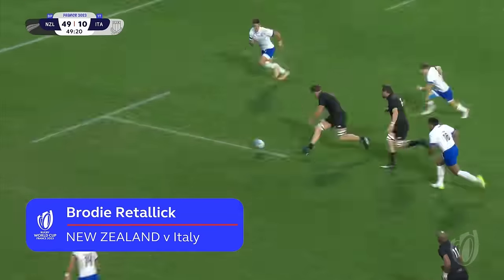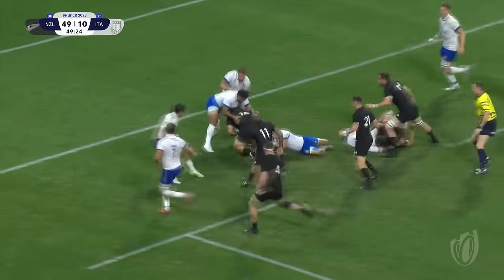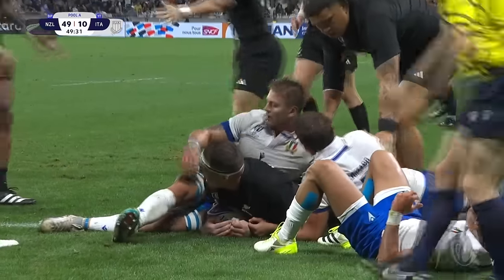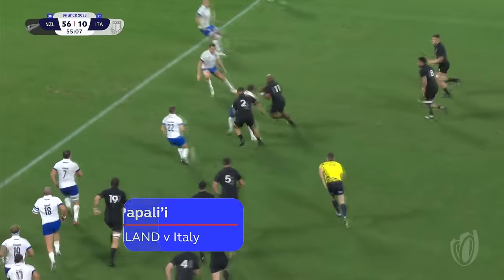Oh, charge down from New Zealand. And Scott Barrett's going to get down low to scoop this up. Whitelock there in support. Here they come. Tyrel Lomax onto the field as well. The Kiwis, Codie Taylor there, and Brodie Retallick's over the line. He's overthrown that one. Codie Taylor's just going to swoop on it.